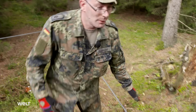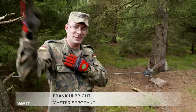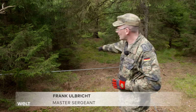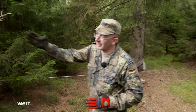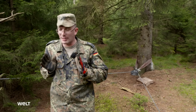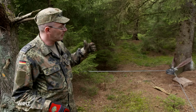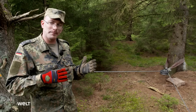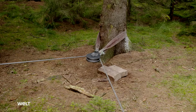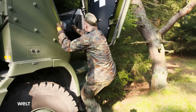Up to 5 tons of weight force are acting on this cable, all the way up to the return pulley, pulling it in this direction. On the other side, there's 5 tons of tensile force pulling toward the vehicle. Both forces meet right in the middle of the return pulley. Those forces are additive, so we have to find a tree that's strong enough to withstand 10 tons. The two recovery experts have to estimate what load the trees can bear based on experience.